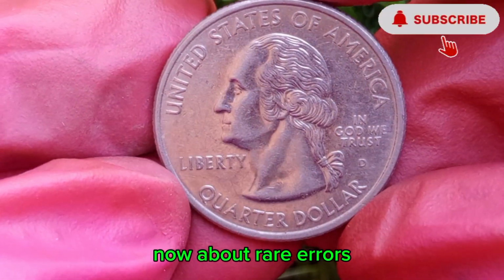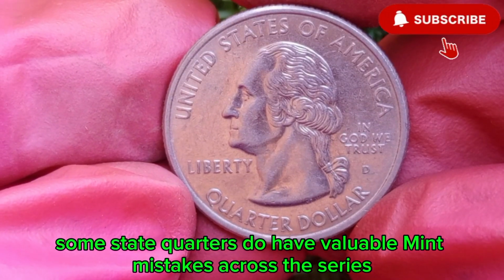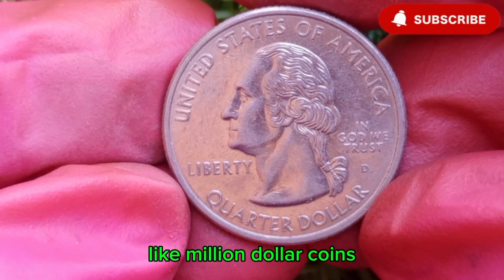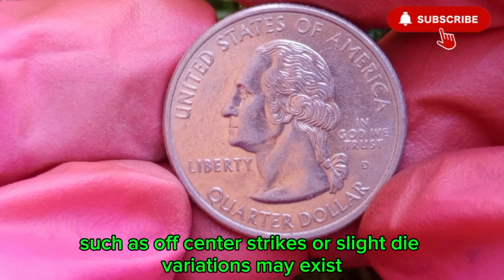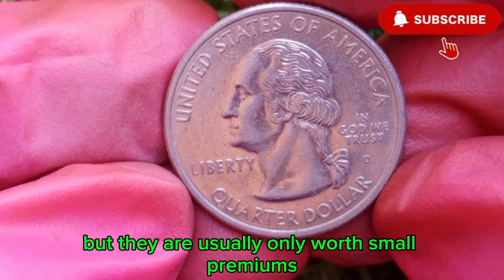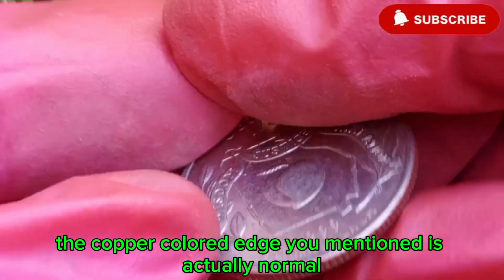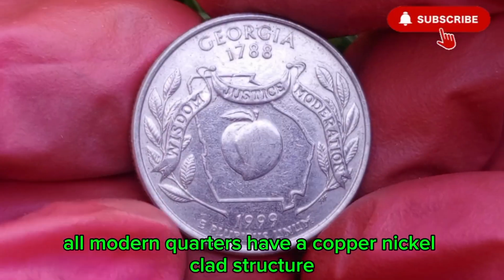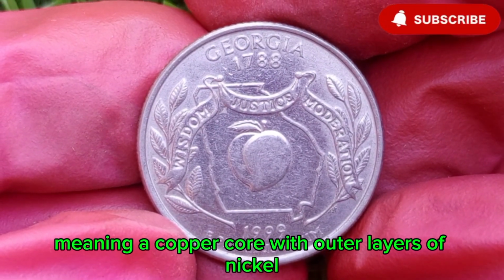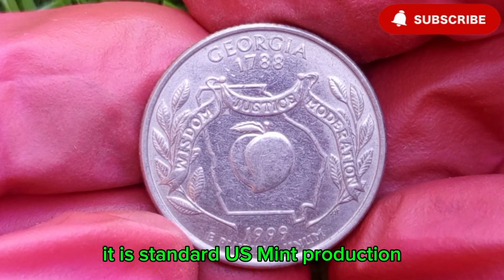Now about rare errors. Some state quarters do have valuable mint mistakes across the series, but the Georgia quarter is not famous for major high-value errors like million-dollar coins. Minor errors such as off-center strikes or slight die variations may exist, but they are usually only worth small premiums. The copper-colored edge you mentioned is actually normal. All modern quarters have a copper-nickel clad structure, meaning a copper core with outer layers of nickel. This is not a defect or rare feature, it is standard US Mint production.